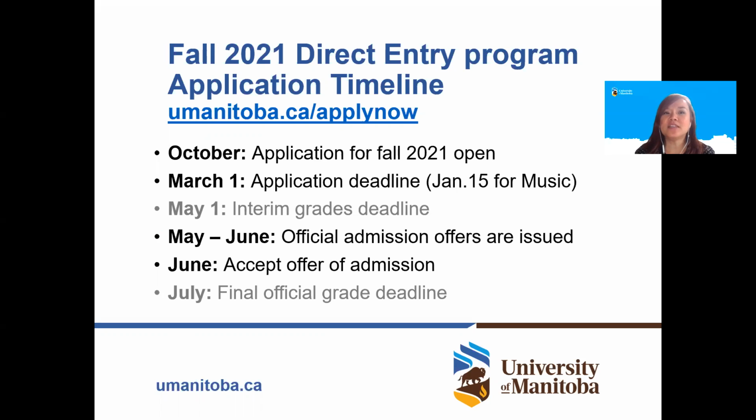It's also the deadline for students to be considered for automatic consideration for entrance scholarships. Just so you know, there's no separate entrance scholarship application you need to worry about. As long as you submit and pay your undergrad application online by March the 1st, you'll be automatically considered for the entrance scholarships. Now, just a quick note that the admission team uses your high school grades to assess you for admissibility and also for entrance scholarship criteria as well.